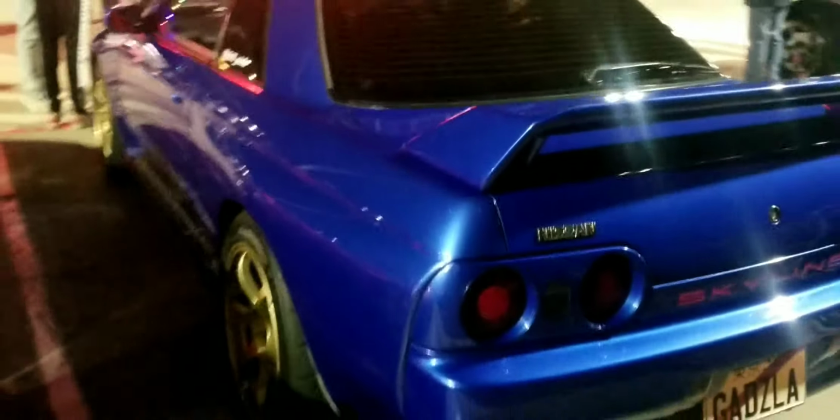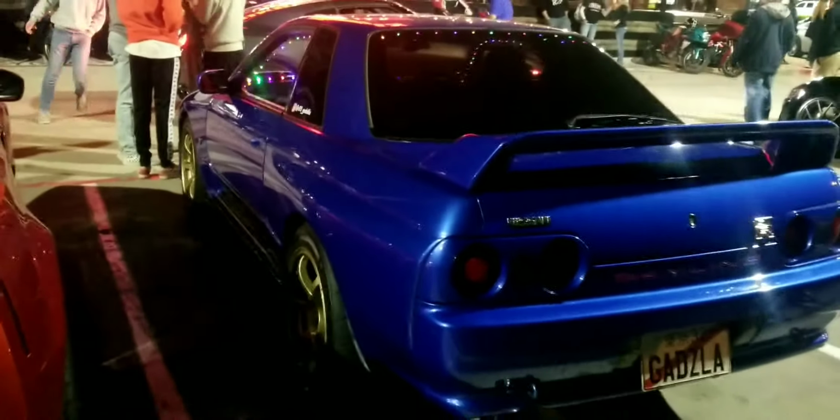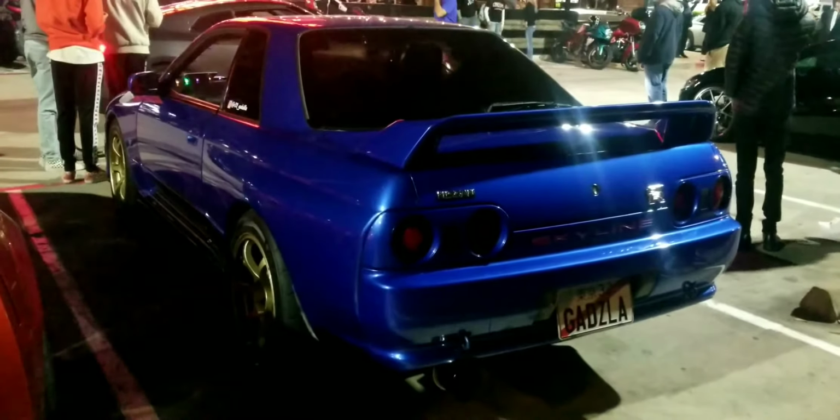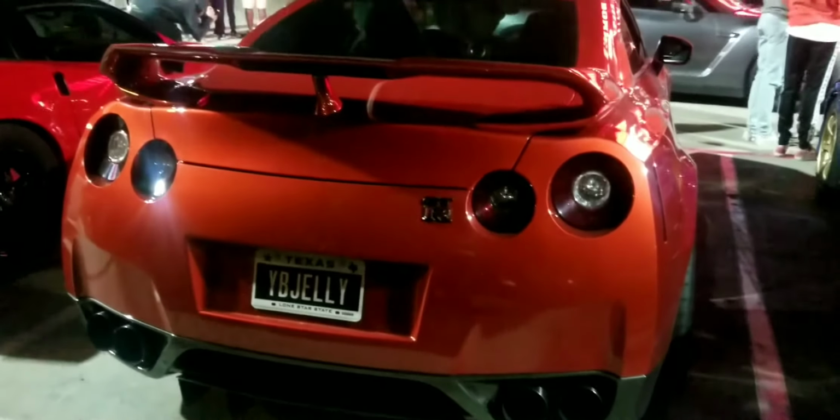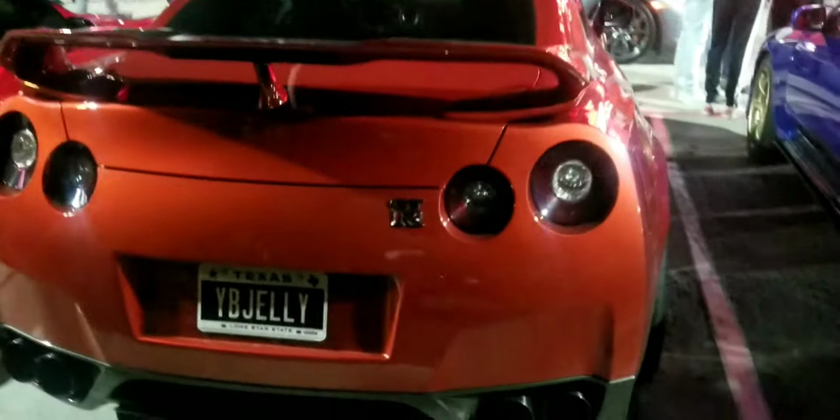Let's get back here and get this rear end look. Skyline for the win. And we got the new body GTR. We see plenty of these. Color on this thing is killing it. Carbon fiber on the wing. Definitely a nice set of wheels.